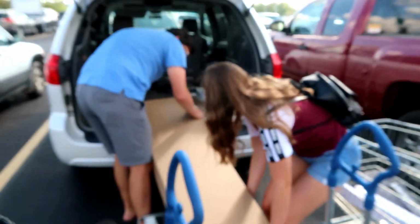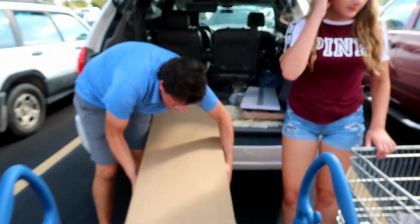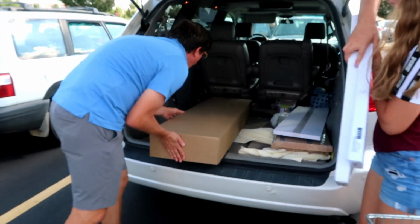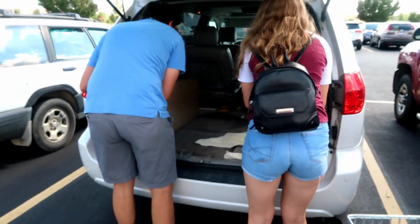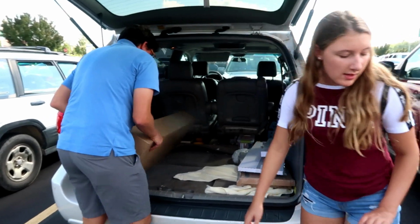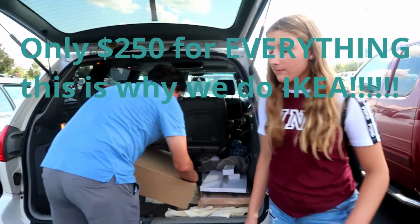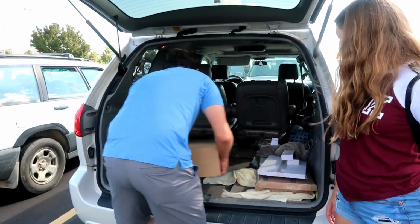All right, they've made it. Loading. Craziness is over. Let's head home. $2.50. That's not bad. Yay. $2.50 for all of this stuff. When we get it all put together, I'll have to show everybody.